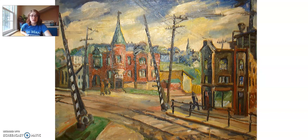We might be seeing power lines, utility poles, people walking by, a building. So there's a lot we can think about. Another thing about this painting that I really like to talk about are all the shapes that we can see in it. Let's take a second and see what shapes we can find. I see a triangle. I see rectangles. I see circles and the people. I see squares. And I see a lot of lines.